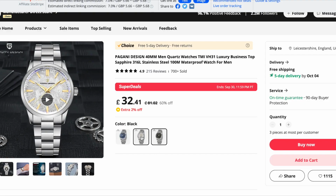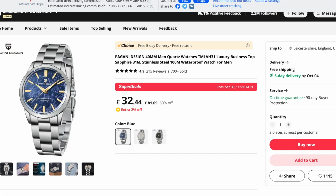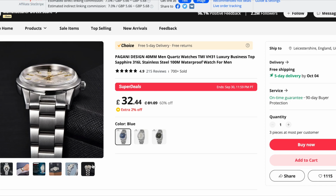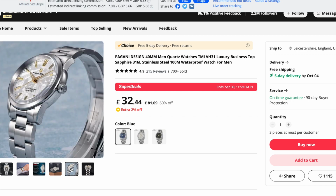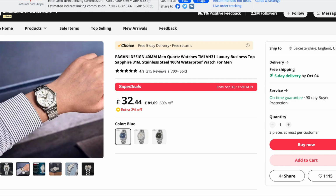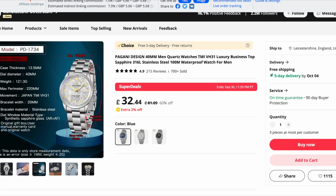I love a good old swing when it comes to cash prices, and we've gone from the most expensive watch on the list today at the San Martin to the cheapest watch on the list today, which is a Pagani Design. Now this one is based on a Grand Seiko. Well, it's actually an amalgamation of different watches, so it's sort of original, sort of inspired by, I guess, if you want to put it that way.